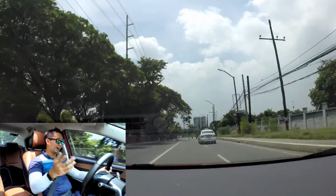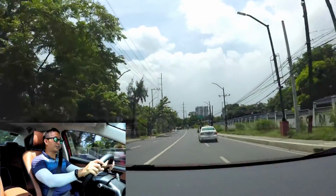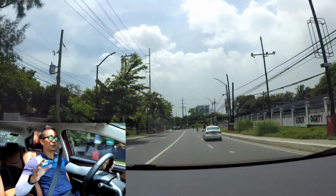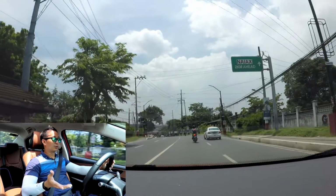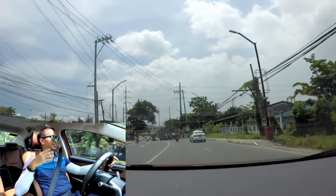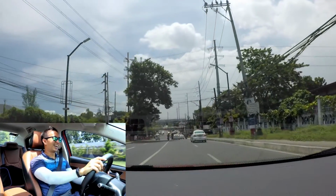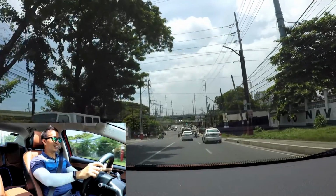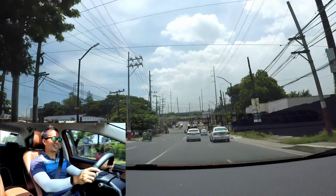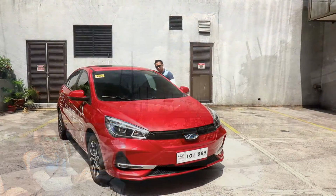And yeah, overall, guys, well, this Arrizo 5 EV is a surprising revelation for me. I never knew that driving an electric vehicle would be so much fun, guys. I mean, this baby is really so much fun. And the best part there is, well, you do your part in helping save Mother Earth. And that, my friends, is a really good thing.